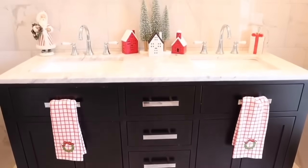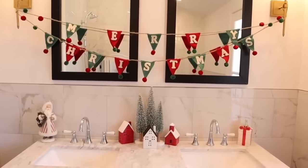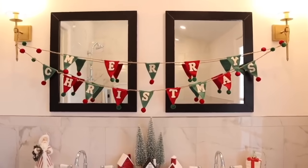I love how simple the bathroom turned out. This is so cute and just gives it that nice, wonderful Christmas feeling every morning and every night before we go to bed.